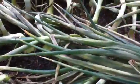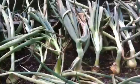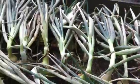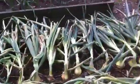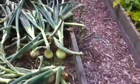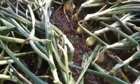So Peter, one of the guys on the site, told me to bend them all over, leave them for a week, and then pull them. And I'm going to cut the tops off like I did with my shallots. But it's a fantastic harvest.